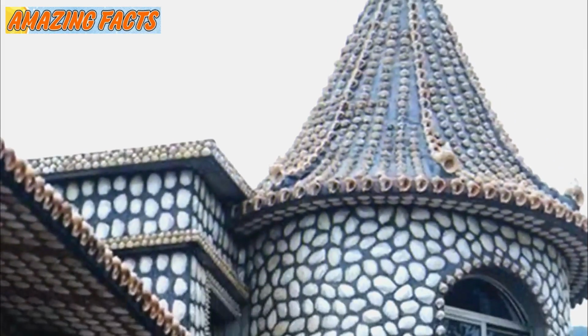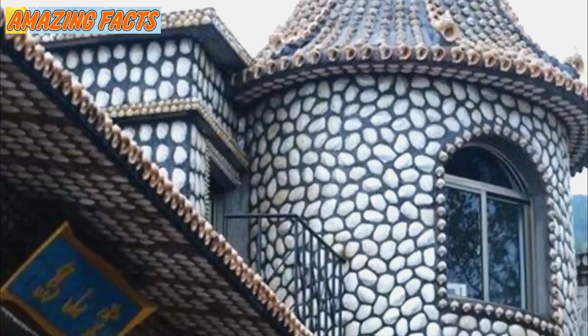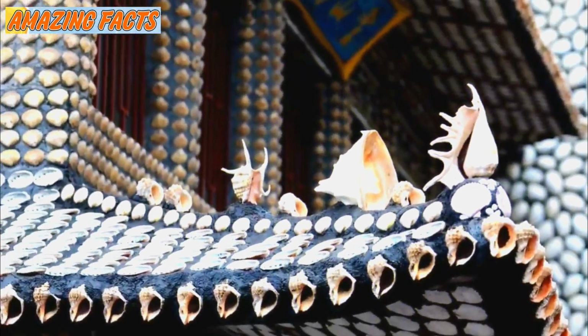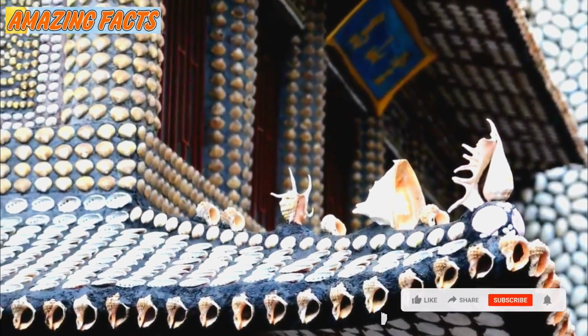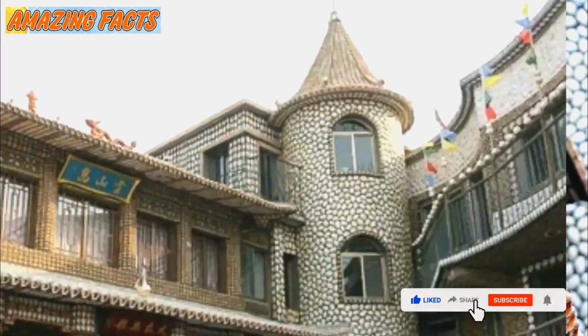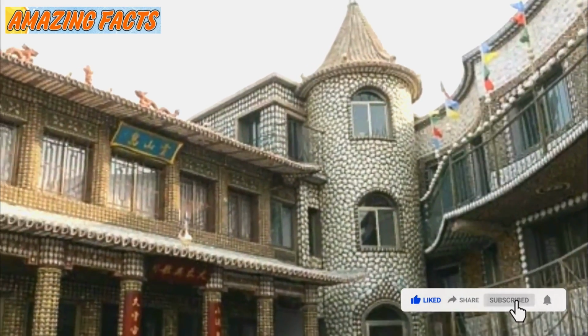At the moment, the house covered in seashells is used as a museum for displaying the history of the island and local fishermen. As a quirky pet project, it quickly became the most popular tourist attraction on Lingshan Island. This house is sure to cause some waves in the design community.